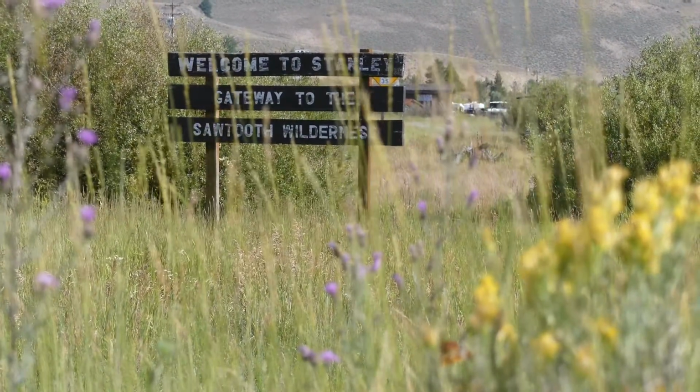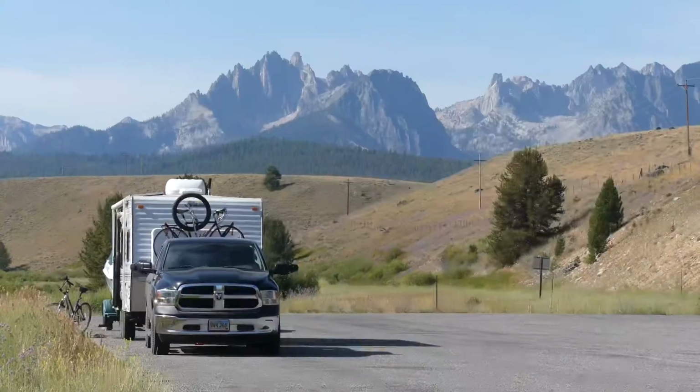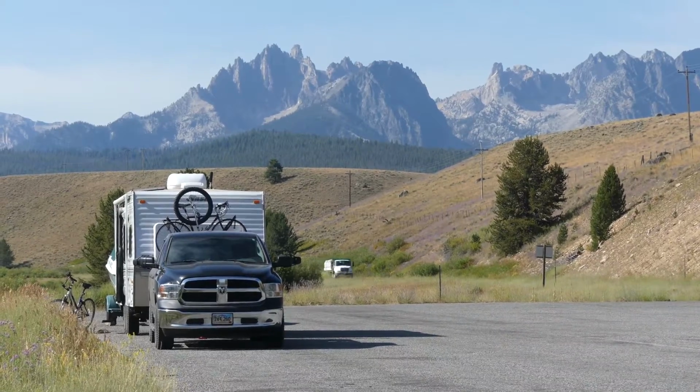And our friend Michael is with us here in Stanley. It kind of varies how busy it is here. There's a number of Campendium spots to camp, but really everywhere around Stanley is public camping. It's very busy right now. Last summer was the busiest summer they've had, and this summer is even busier. So even with the coronavirus and the pandemic happening, it's still been a really popular spot.